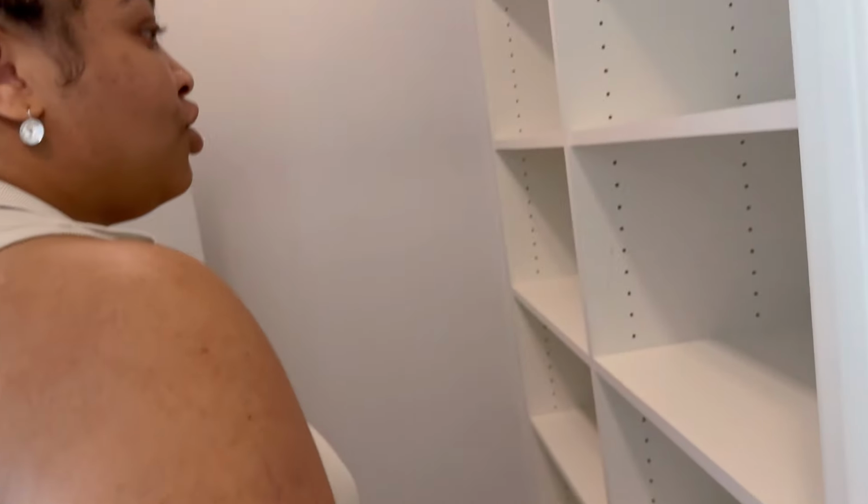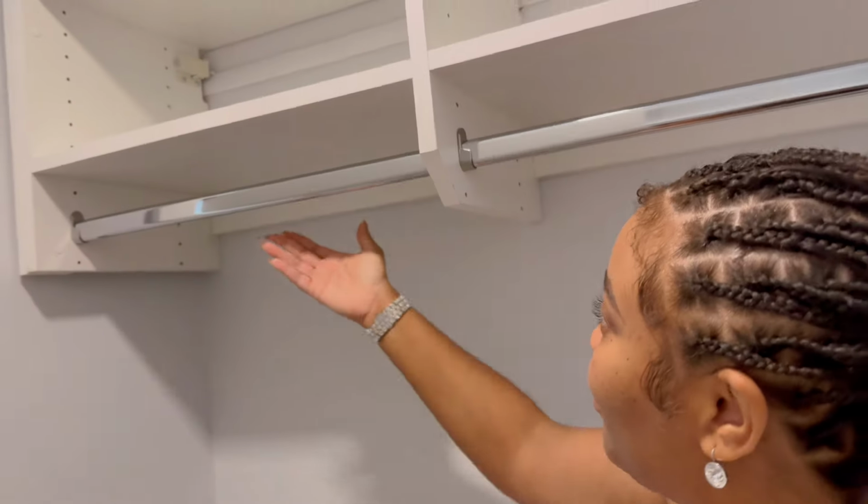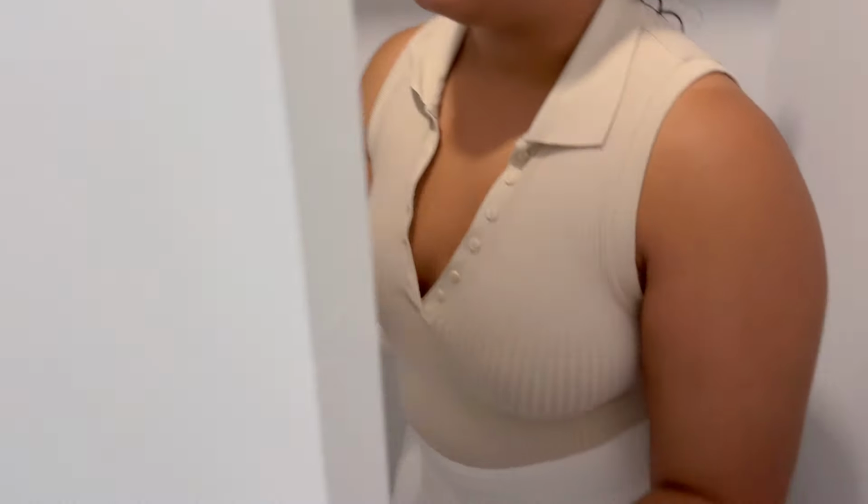And this is the shoe room. So this is for coats. Okay. So we have shoes and we have coats.